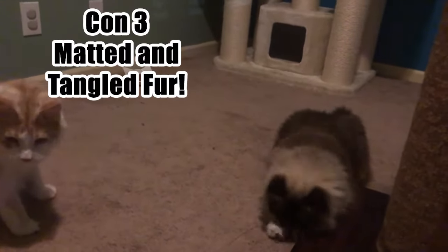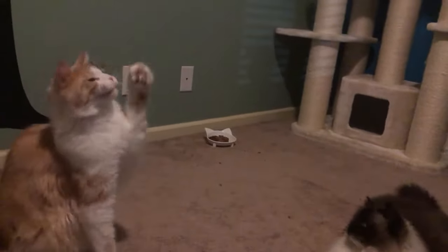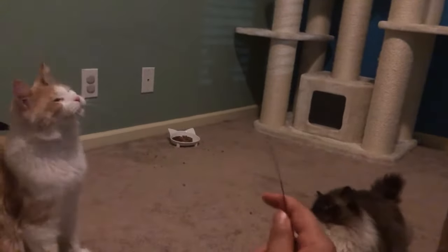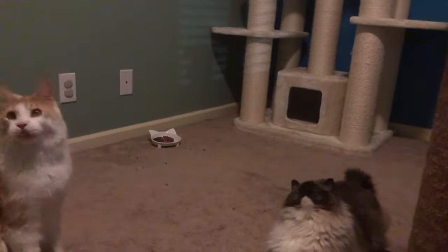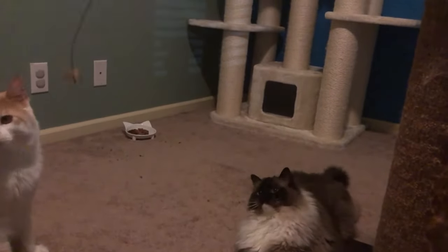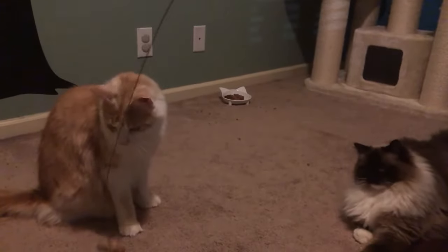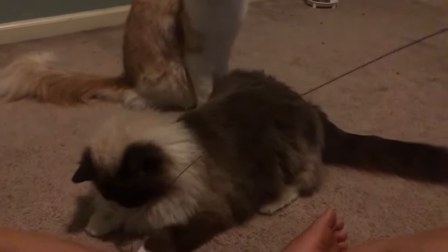Con 3. Their fur mats and tangles, even with frequent brushing. A Maine Coon cat's fur is shaggy, so it may be longer in some places and shorter in others. I find Draco gets mats around his legs, belly, and his butt area. He's had to go to the groomers more often than my ragdoll cat, Sage. So be prepared to brush multiple times a week and invest in mat detanglers.